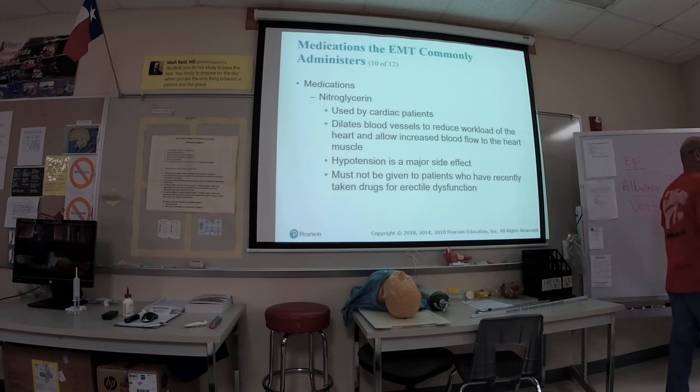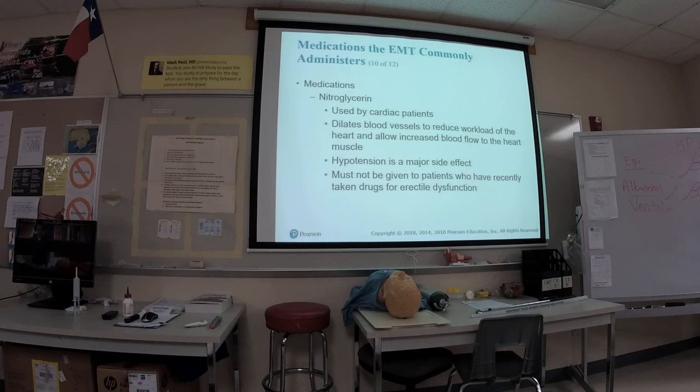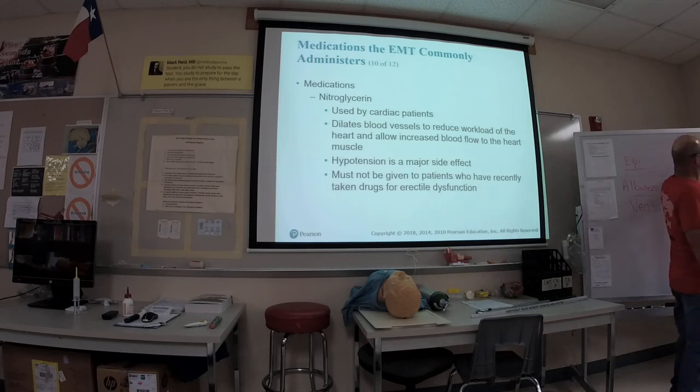Okay. Typically 100 systolic. The package says 80, but most of the textbooks say 100, some of them say 90, okay? But at 90 to 100, you can't give it, because what does it do? It drops the blood pressure. Right. They're on the border of being hypotensive anyway, like at 100, 102.